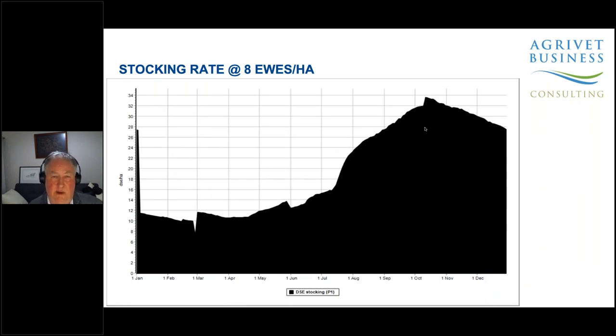So we've got the control flock at 8 ewes per hectare, and here on the 1st of July, they're at 15 DSE per hectare. And as lambing and peak lactation occurs, the demand really increases up to a peak of 34 DSE per hectare as the lambs are weaned. So, you know, a huge increase in feed demand, and that's met by spring pasture growth.